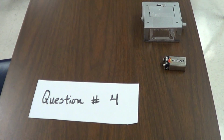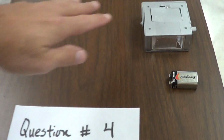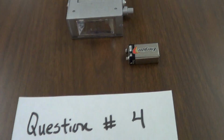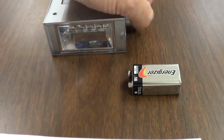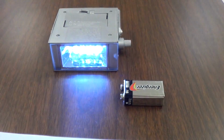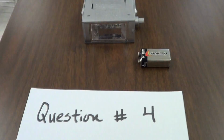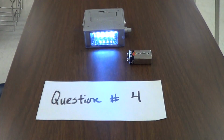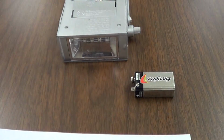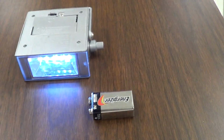Question number 4, inside of this device right here, inside of this light, is that battery. So that's a 9-volt battery. And we want to figure out what kind of energy is being made. So this is question number 4. What kind of energy is being made by this device? We're using that 9-volt battery there.